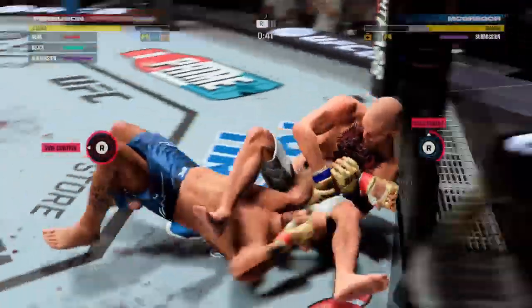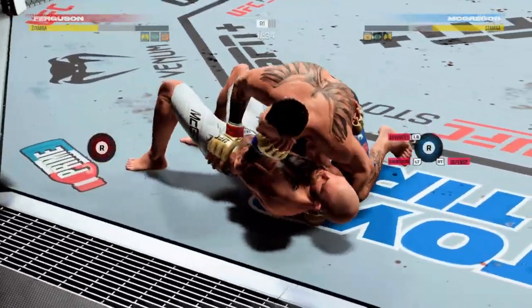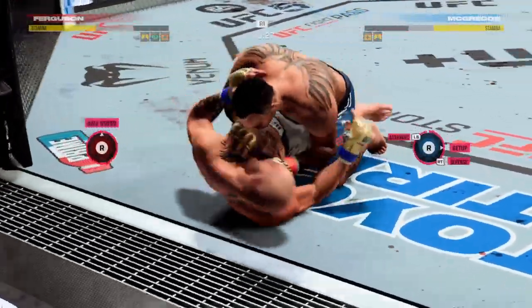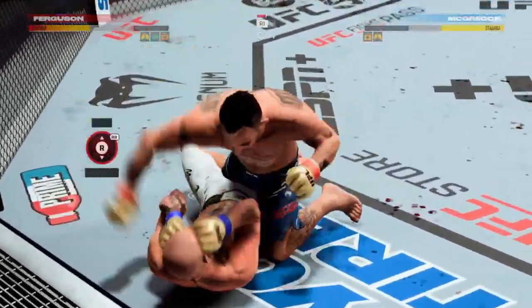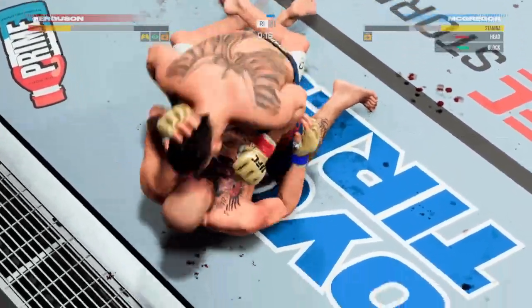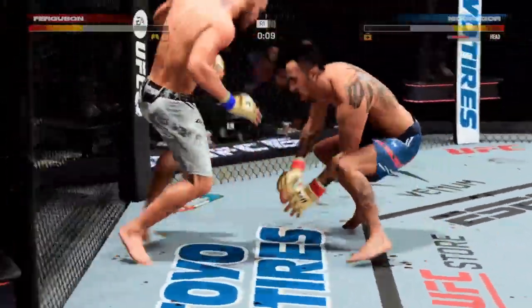Oh, looks like he's going for an armbar here. How tight is that? Good job by the champ there. Sliding back up. Oh, he got to his spot. Oh, that's how you do it. Postures up and lands to the head. McGregor gets up, he is back on the feet.